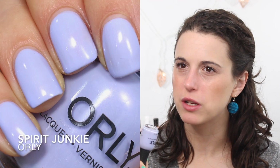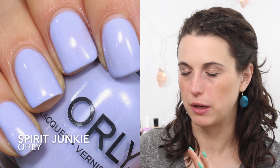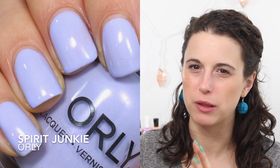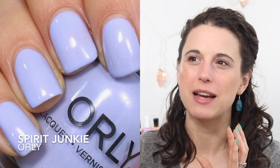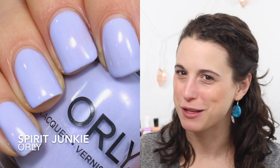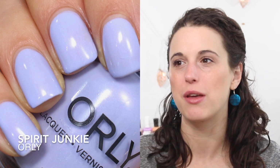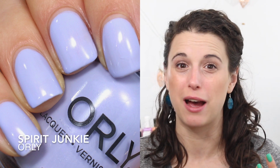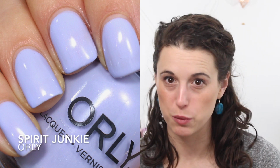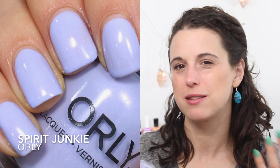There are a lot of purples and blues this month. I wore Orly's Spirit Junkie. This is from last year's spring collection. This one is a very blue-based purple with a little bit of a purple, violet flash in here. And I was kind of disappointed because this one, I really didn't see that flash at all. And I remember that from when I swatched it. I knew that was the truth, but I just hoped that I would catch it on my nails. I think April in Massachusetts was one of the coldest Aprils on record. Every other month this winter was one of the warmest on record, but April was one of the coldest. And so I think maybe I just didn't get it in the sun. I don't know.